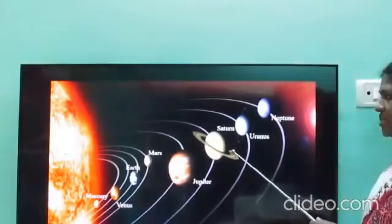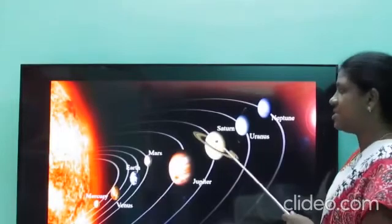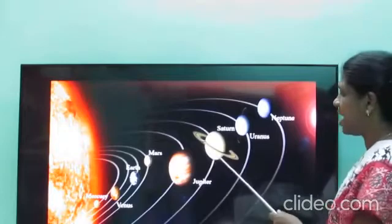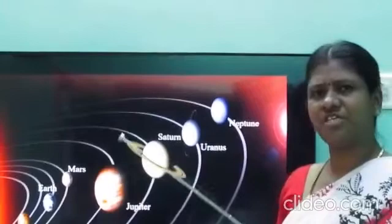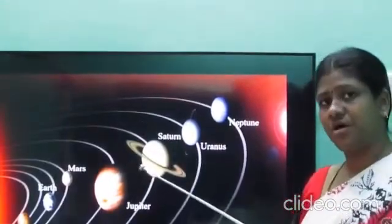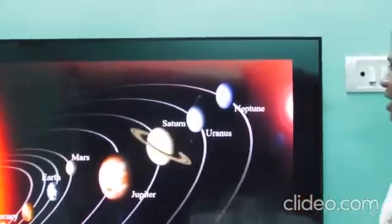Moving on to the next planet, it is Saturn. This is the second biggest planet. And if you see, Saturn has a ring-like structure around it. This is nothing but a layer of misty air. This misty air consists of crystal ice and dust. That's why it forms like a ring.